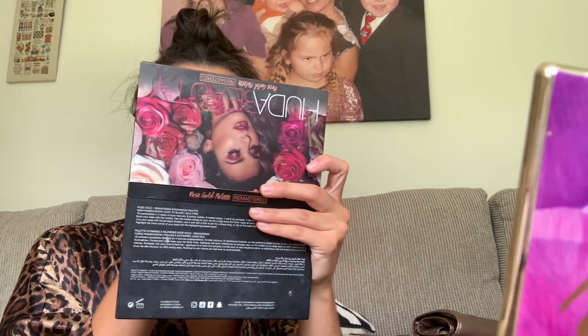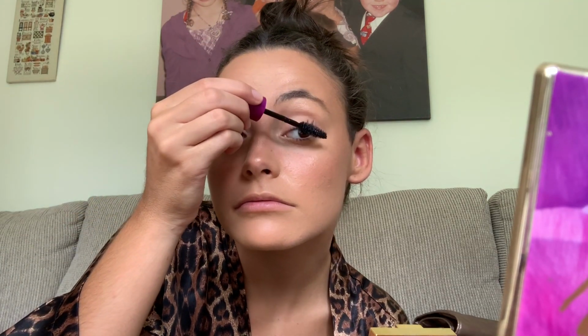I just curl. I always, for some reason, I always have to start on this eye and this eyebrow, or else if I start on the other one, it'll stuff up my whole makeup. So I've curled one eyelash and then straight away I go in with a mascara or else they'll fall. It's fine, it's whatever. Okay, cute.